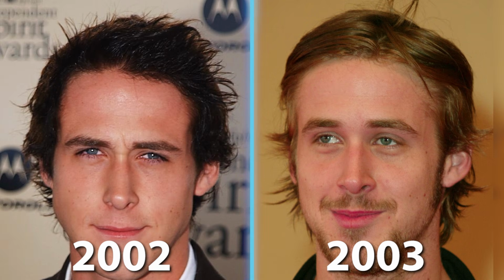Once again, when I look at Ryan's nose from 2002 into 2003, the main changes are that the bridge of the nose just appears more defined, and the tip of the nose as well. There's less bulbosity to the tip of the nose. His nose, to me, appears more midline, and it appears straighter and more defined than prior.